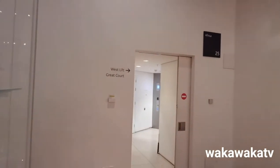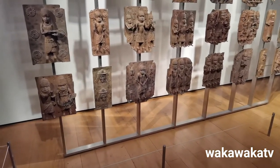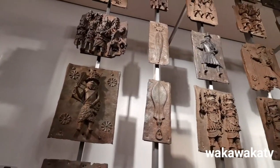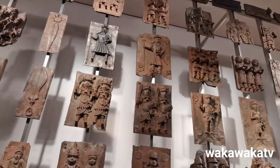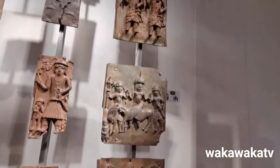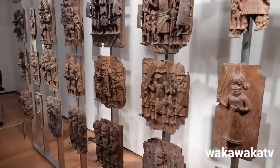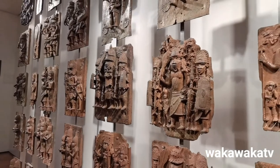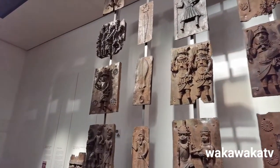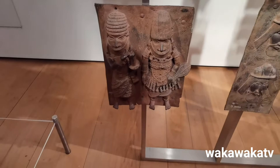These are more. Right, here we go. So many plaques. You see? All plaques removed from the Benin Kingdom during the punitive expedition of 1897. These are all bronze works. Benin Kingdom is one of the foremost kingdoms in the whole of Black Africa. So many stories are told on these plaques as well, but some I can just sort of think about, and the rest maybe not.